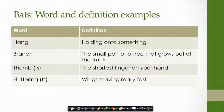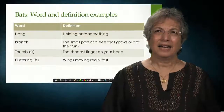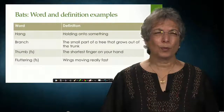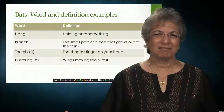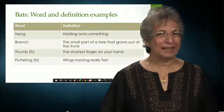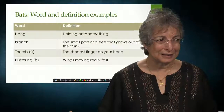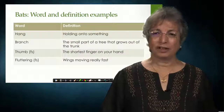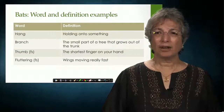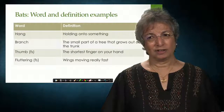So here are some examples of words that we chose. I'm going to take everything from our unit on bats. We chose this unit because it was in, I think, the first... they're science units that are designed for first and second grade, and we simply asked teachers, what are you not going to teach? And then we taught the units that they were not going to teach. So here are our words and definitions.